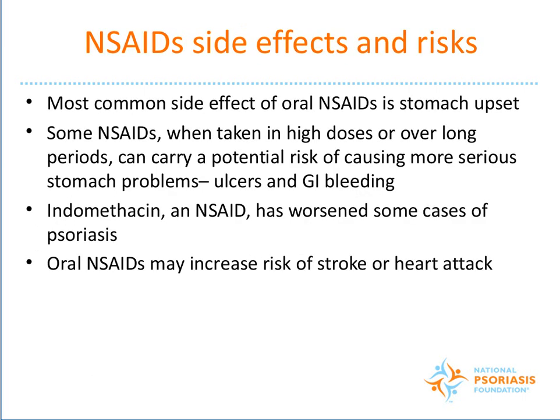So again, I've touched on it, the most common side effect is GI upset. Ulcers would be a very significant risk. And there are some reports that have shown that indomethacin may actually worsen psoriasis. That's one particular anti-inflammatory. Again, this is an old drug. There aren't too many people that prescribe it except occasionally for gout. And again, there is this black box regarding the potential for cardiovascular or cerebrovascular risk.